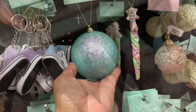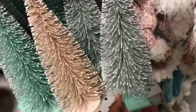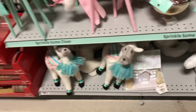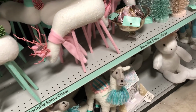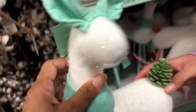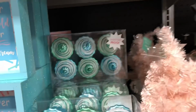Oh, this is pretty too. This is cute. Mommy, this tree. A little bottle brush tree is $7. So cute. This tree matches my room. And Mirabelle, you don't like them, but look at this little guy down here. Oh, and look at this. Now that is cute. Mommy, can I get it, please? That is adorable. How many of you guys like the Mommy, can I please? With a face like that, with a frown on her face. So cute.